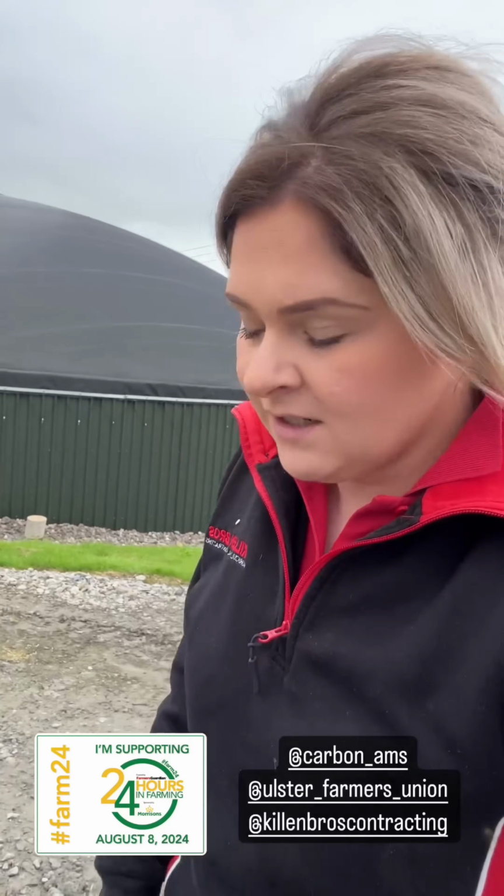The boys are away contracting. This morning's going not too bad so far. It is staying dry-ish, but the next job on the list this morning is feeding the AD plant. So we run an anaerobic digester for a company by the name of Carbon AMS. And basically what we do is we are employed to essentially run it every day.